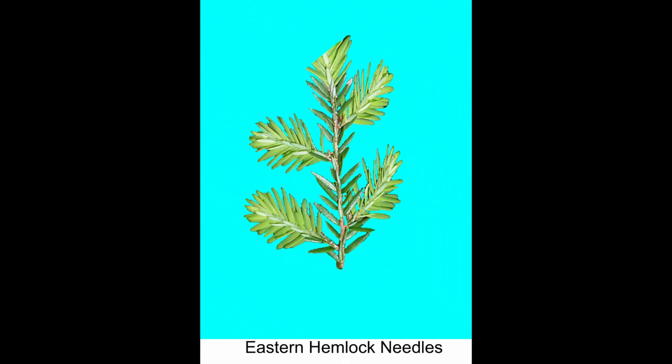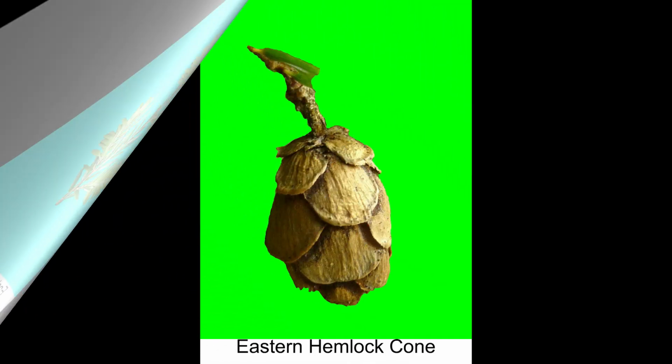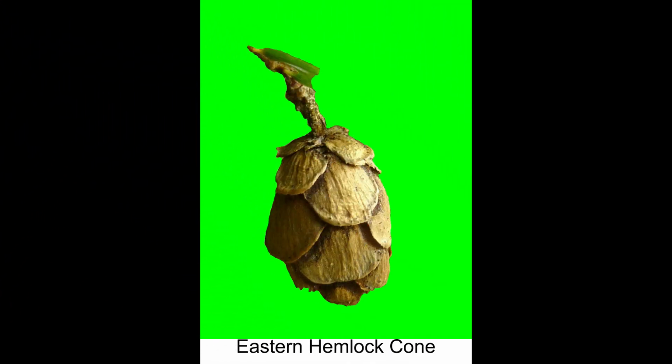The needles are flat and are on tiny stalks. The tips are rounded and have 2 white bands on the underside. The cones are only 3/4 inch long with the scales as wide as they are long. They open in autumn and drop the following year.